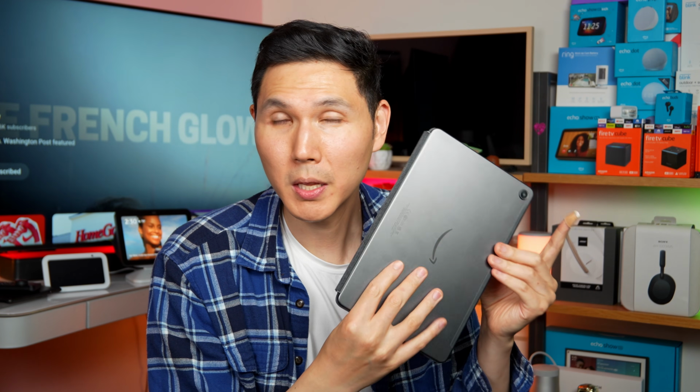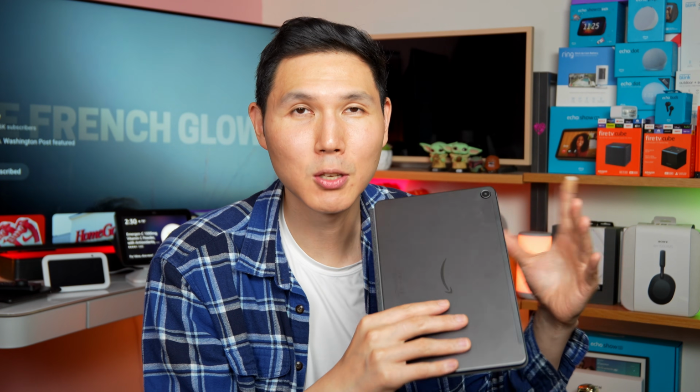I got the cover. I don't necessarily always use the cover, but this is going to be my 11, a very, very highly functional, affordable business productivity tablet. Now, I know it doesn't come with Google Play, but you can always sideload that. I do have Microsoft Word on mine, so this is something that I can use and write with.